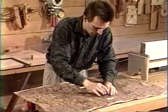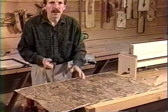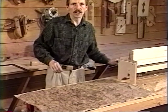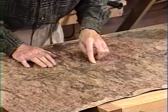And remove the masking tape. There, all done. Let's take a look at the match. Looks good. Tight seams and nice symmetrical grain pattern.